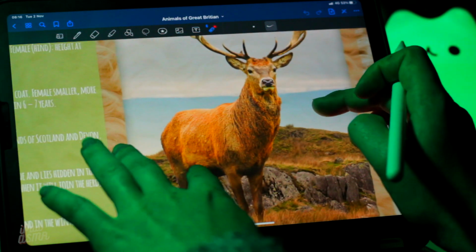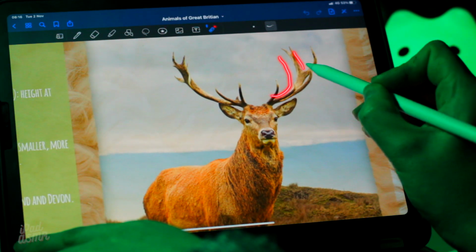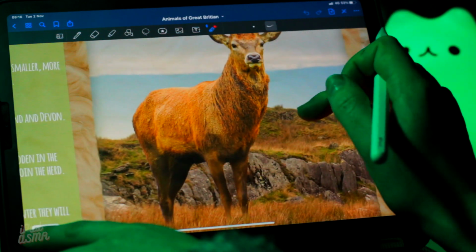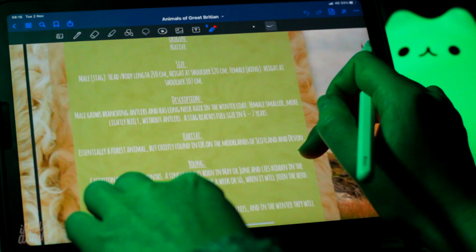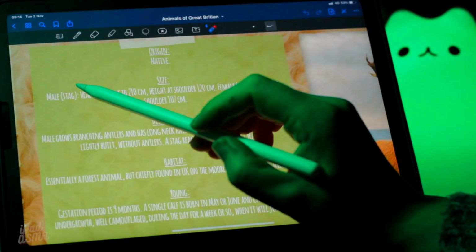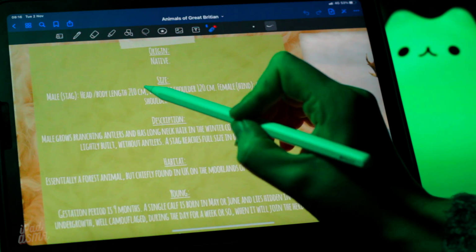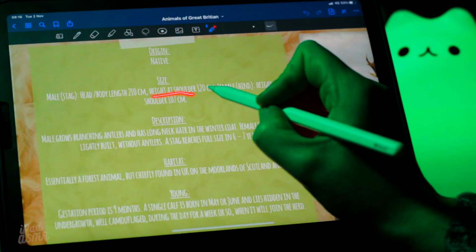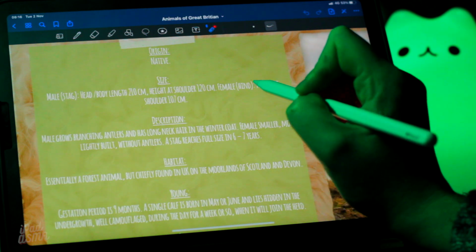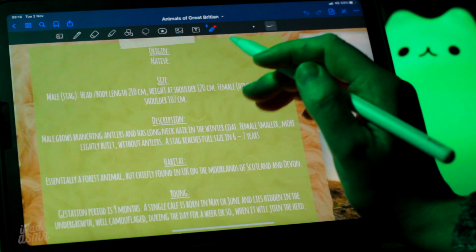So this is a male. Very, very impressive. Look at his big horns, antlers. He is beautiful. So what else can we learn? We know that they are native. The male stag, its head and body together, is 210 centimeters. The height at the shoulder is 120 centimeters, so they are pretty massive. The female, the hind, height at the shoulder is about 107 centimeters, so about a meter.